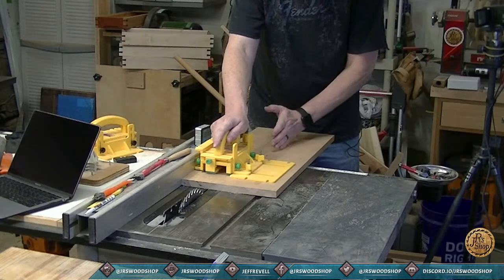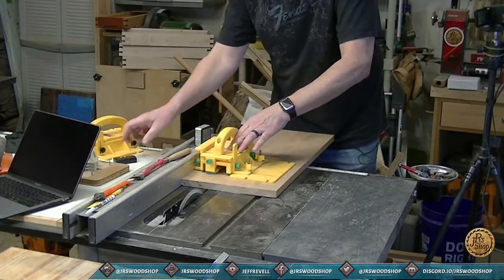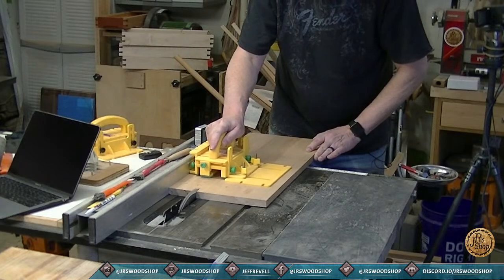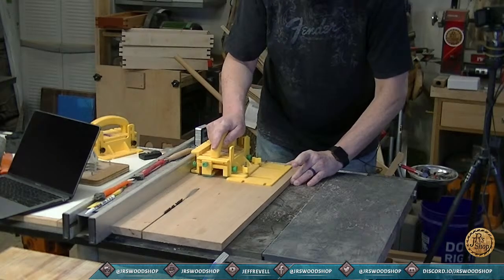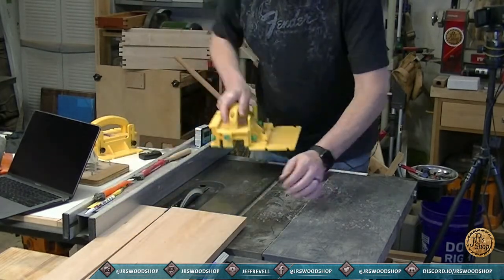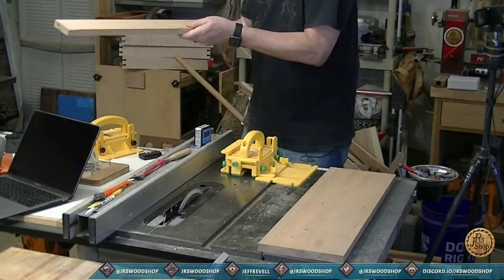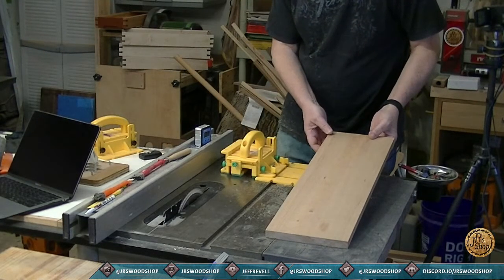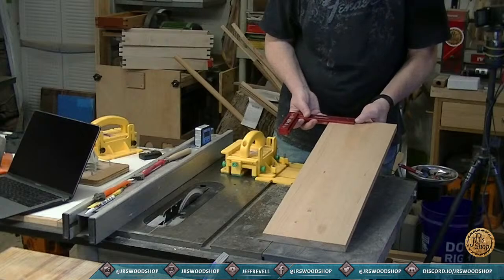Okay, we're cutting on this side. We're gonna leave basically this much wood uncut on here. I might get two cuts. Let's check it out. Holy shit.